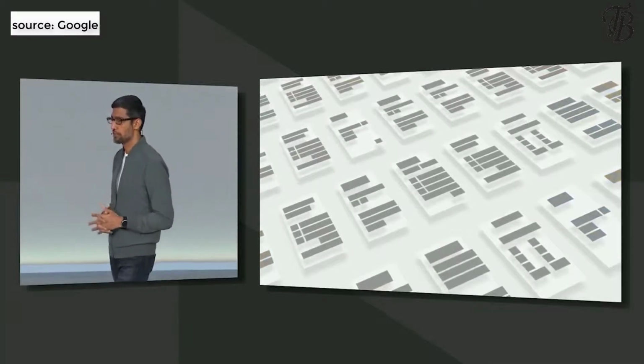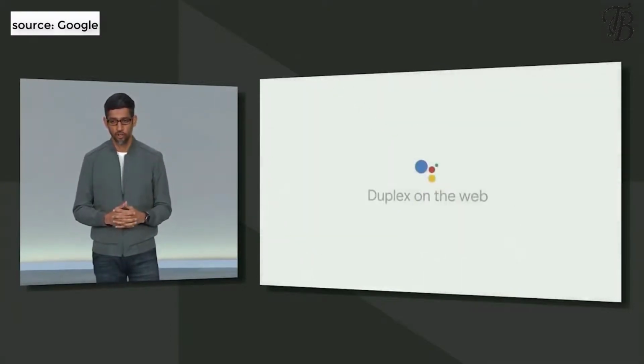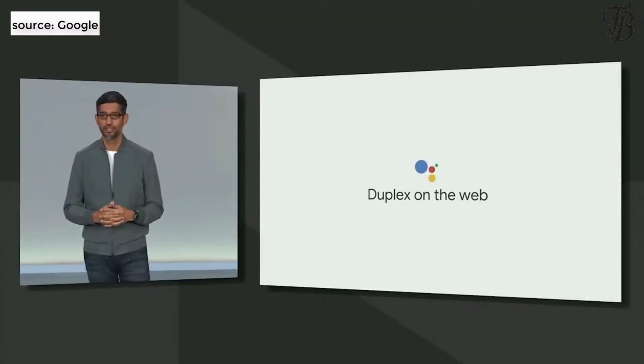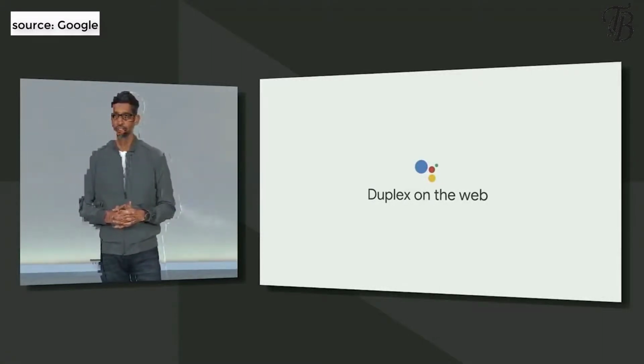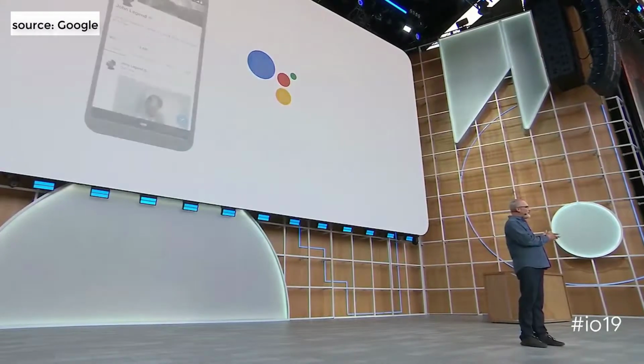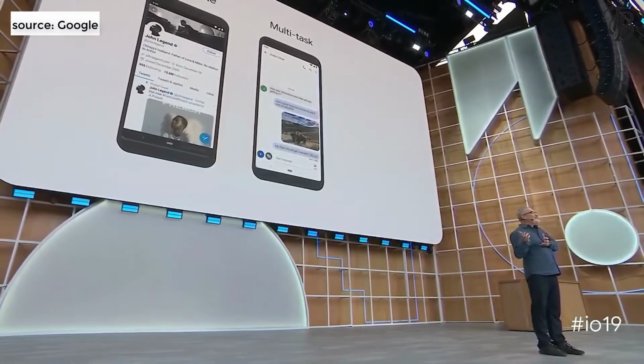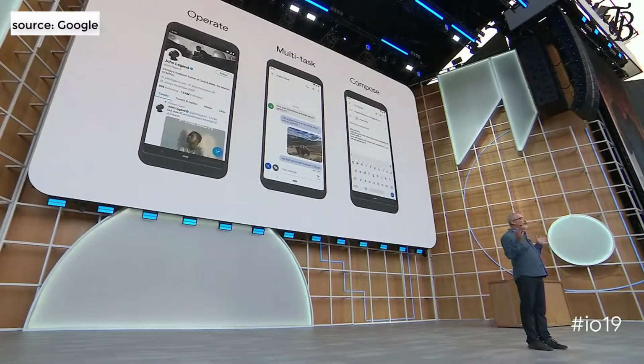What you just saw is an early preview of what we are calling Duplex on the web. And we'll have more details later this year. What if the assistant was so fast at processing your voice that tapping to operate your phone would almost seem slow? This next-generation assistant will let you instantly operate your phone with your voice, multitask across apps, and complete complex actions. Even checking your calendar will even work offline.